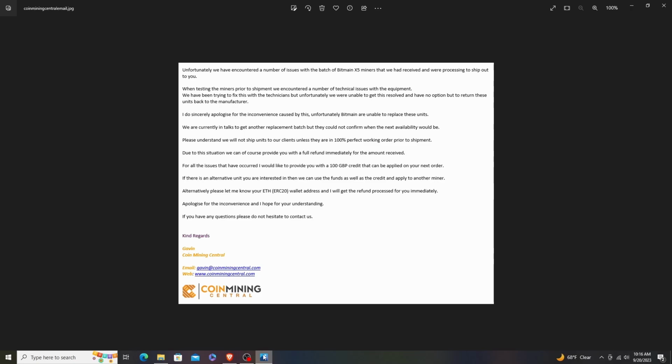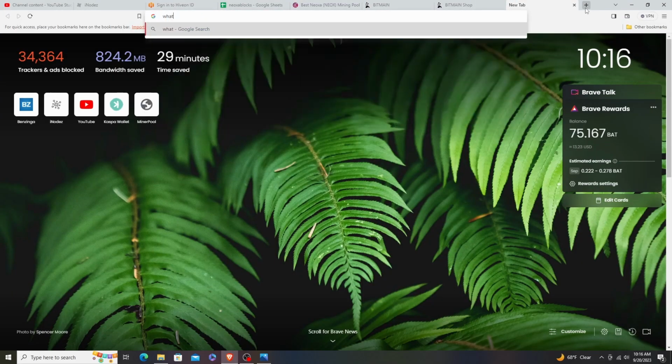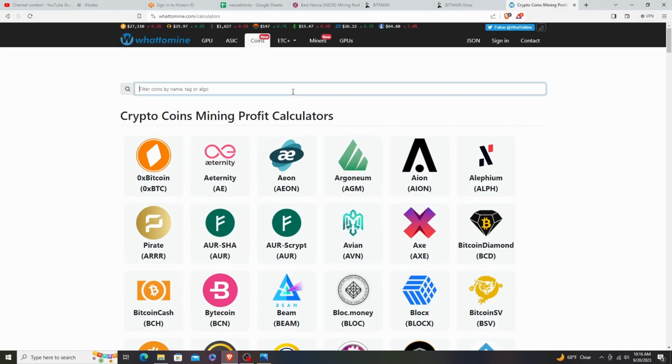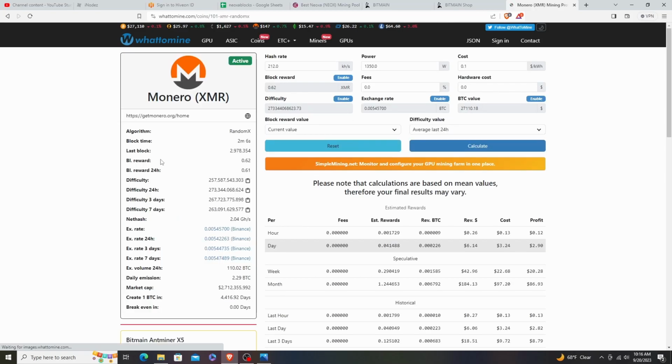So at my electric rate, I think it probably would have made $6 a day, something like that. Let's go to What To Mine and check that out. Coins, Monero.